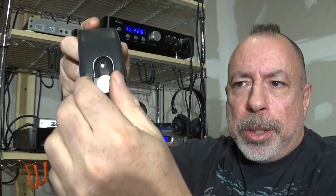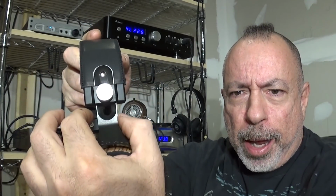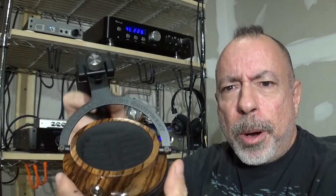And this has the same adjustment on it as the Valley. You unscrew this, you can slide the yoke up or down. And then what I really like is you can twist it, you can rotate it front to back, which can change the pressure, more or less on the front and more or less on the back, which gives you a real good seal around your ear. And with me, I don't like too much pressure in front of my ears. It tends to aggravate the joint on my jaw after a while. So I really like that feature on the Kennerton headphones.